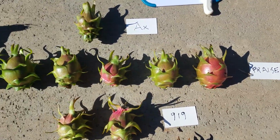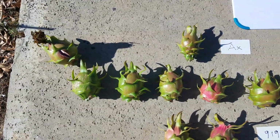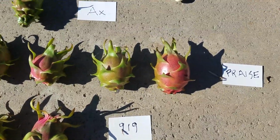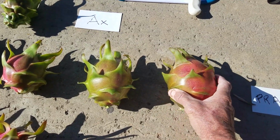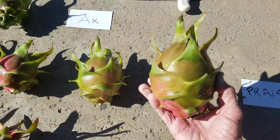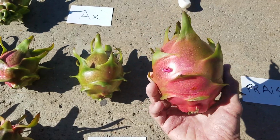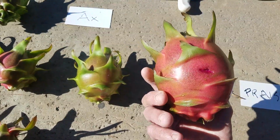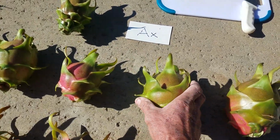All right, so let's begin with the Praise here. That's a row of Praise in likely descending order of sweetness. Now, the thing you have to really take into account is that we're almost at Thanksgiving, so it's very late in the season, and this one here I've marked as being the sweetest. Here you can see the color on that. Even though it's bicolored, green and pink, it's predominantly pink. This fruit right here probably weighs a little over a pound.